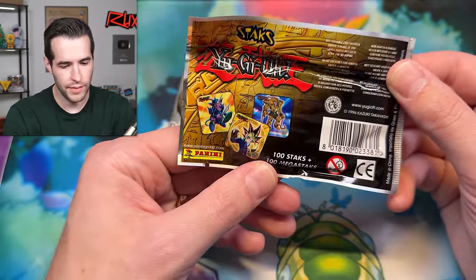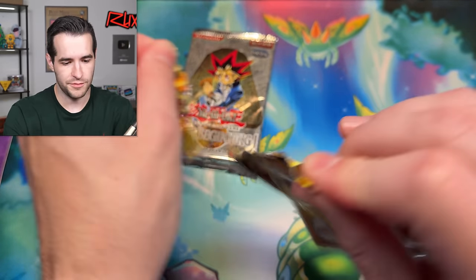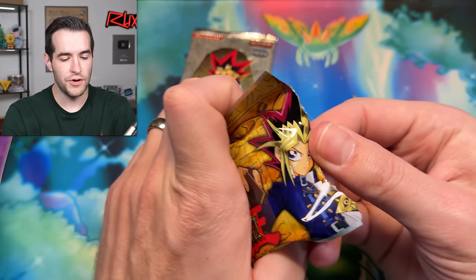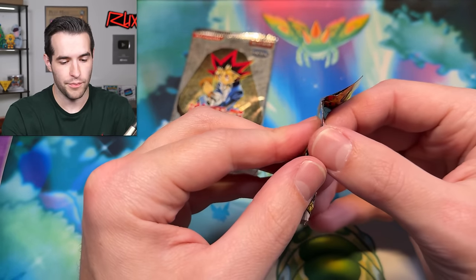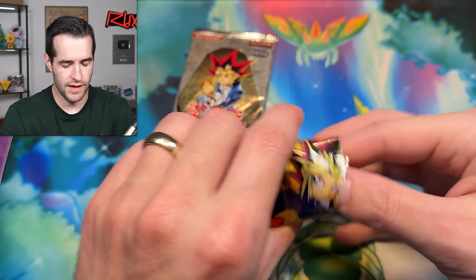100 stacks plus 100 mega stack. What's 100? What's a mega stack? Does that mean like the blue eyes, like the nice pulls? Let's see what we get on stack number 2 right here. We need to have this whole stack booster box opening or something. I can't get this up. Come on. Come on. Here we go. Like that. There we go.